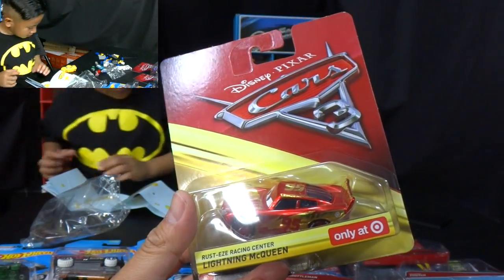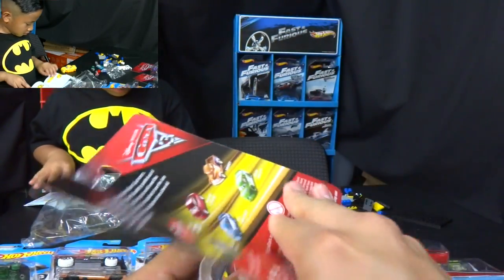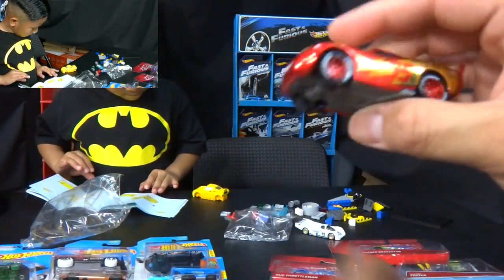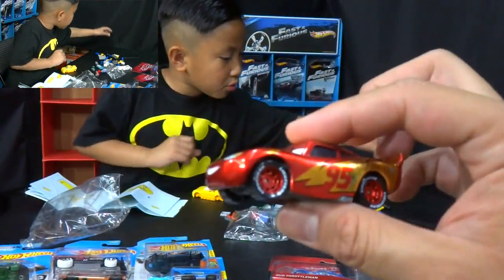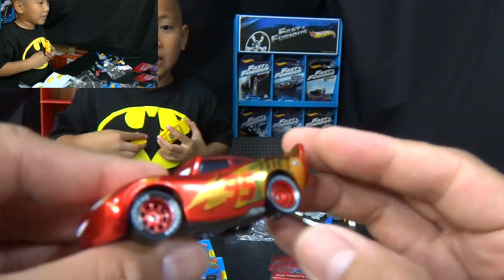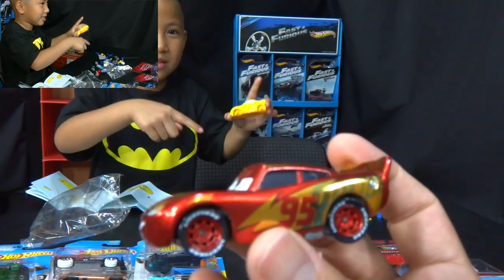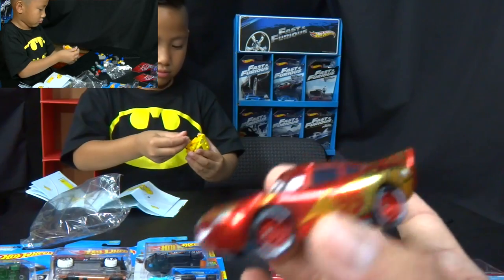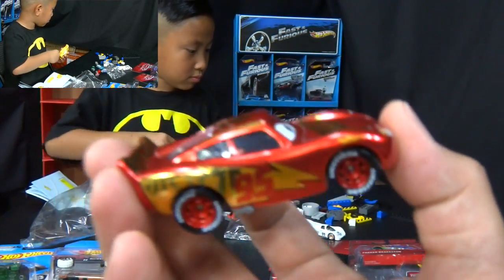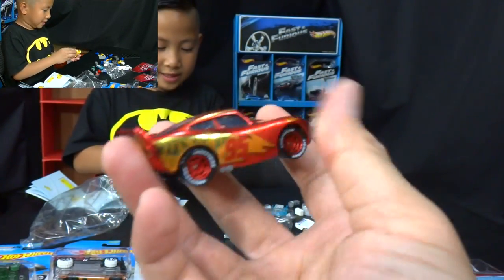Rusty's Racing Center Lightning McQueen. So if you've seen the commercials for Cars 3, there's a racing center that Lightning goes to with Cruz Ramirez, and this is his paint job in there. Yeah, he uses that racing simulator that Jonah's building for the Lego set right now. If you haven't seen that trailer yet for Cars 3, we see that in the commercial.